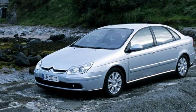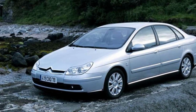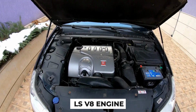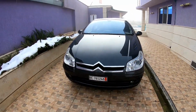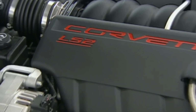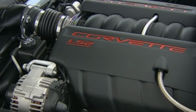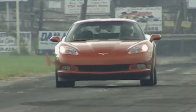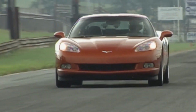The 2005 C5 was built on a refined chassis that separated them from other Corvettes in the nameplate. The LS V8 engine in the C5 to this day is considered the best small-block V8 Chevrolet has ever produced. The LS engines in their stock form boast around 345 horses and 350 pound-feet of torque, and just so you know, the LS engine is still in production today.